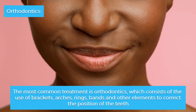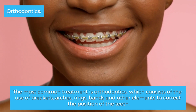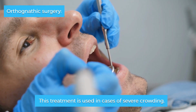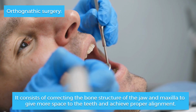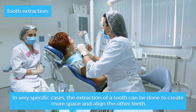The most common treatment is orthodontics, which consists of the use of brackets, arches, rings, bands, and other elements to correct the position of the teeth. Orthognathic surgery. This treatment is used in cases of severe crowding. It consists of correcting the bone structure of the jaw and maxilla to give more space to the teeth and achieve proper alignment. Tooth extraction.